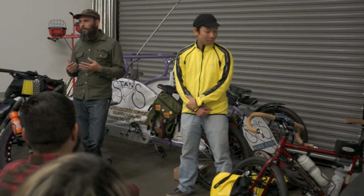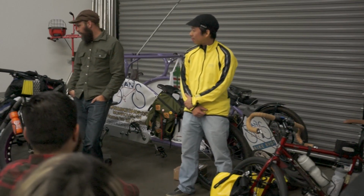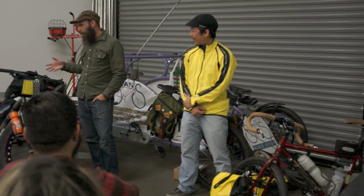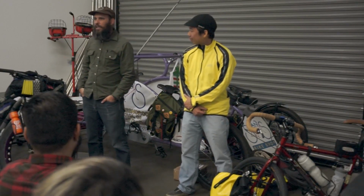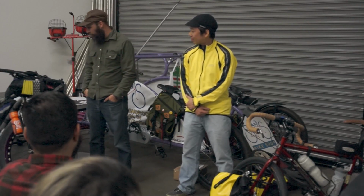racks bend, panniers get knocked off, especially if you fall off like I do. So I started looking into rackless systems. And as a kid, you know, I grew up camping, backpacking and stuff. So a lot of that stuff carries over, and it just seemed to make sense to me.